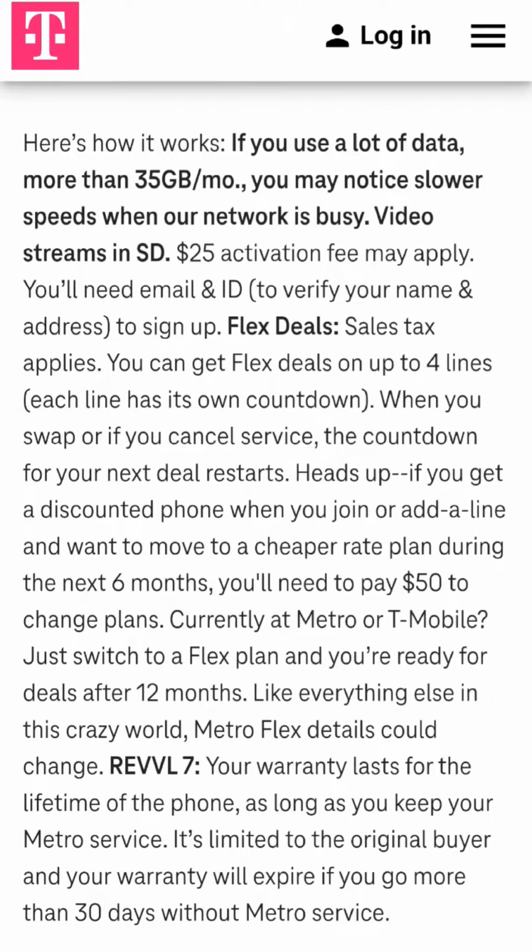You can get the Flex deal on 4 lines, and each line has its own countdown to when it can upgrade to a new device. If you swap or cancel service, the countdown for your next deal restarts. Okay, so if you swap devices, the counter restarts and you got to wait 12 months.